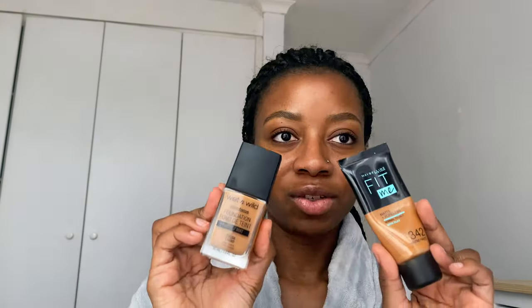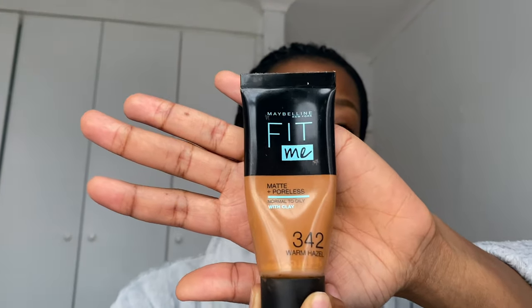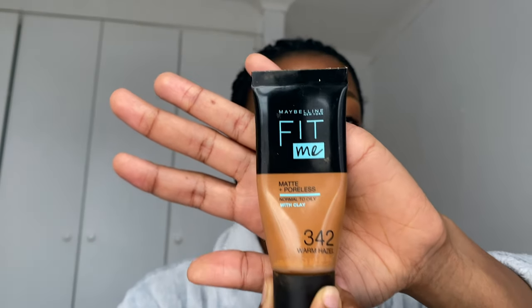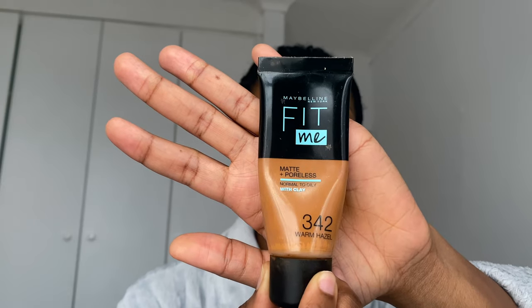The two foundations that we're going to be comparing are those two. The first one is the Maybelline Fit Me Foundation in the shade 342 Warm Hazel. I've been using Maybelline for, I don't know, as long as I can remember. Ever since I could buy myself makeup, I've just been using Maybelline because it's the best for me. But please believe that this won't be a biased video. I will not choose Maybelline if it disappoints me.